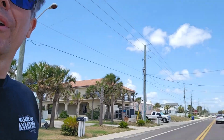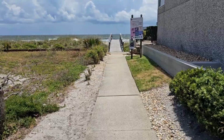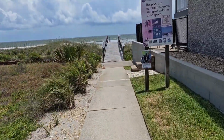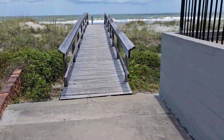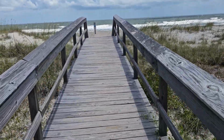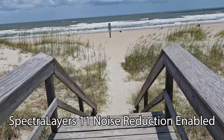So we can cross over to the beach. Here, this is where we are. We're going to need a beach. And we're going to walk out to the beach. It is very, very windy. And we got wind and surf sounds. So let's see how well SpectraLayers can deal with that. So here I am walking out on the beach. I'm going to switch on SpectraLayers now. And I'm going to continue.